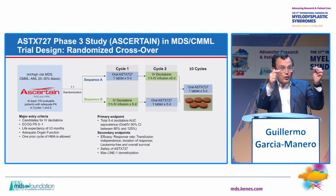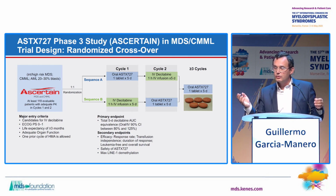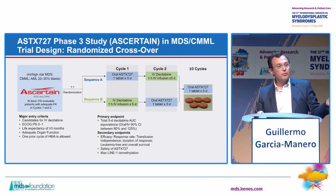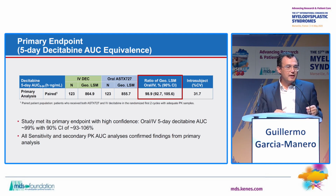And then you compare the PK profile for each patient. Sequence B is the reverse: you start with the IV and then continue with the oral. After that, everybody continued with the oral approach. And this is, in my opinion, such a beautiful, clean, elegant primary endpoint: the ratio, or the correlation, between the PKs of both.